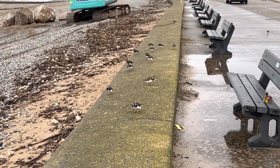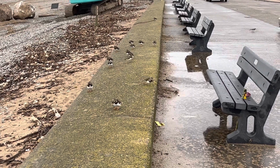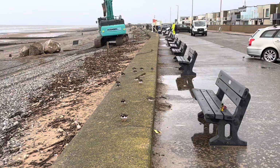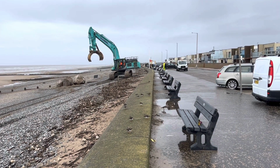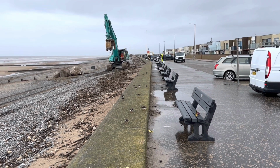Look at these little birdies, aren't they lovely? They're literally 12 foot away from me. They're very, very near to me. So they're completely unperturbed by machinery and people. They spend their time mouching up and down on this beach.